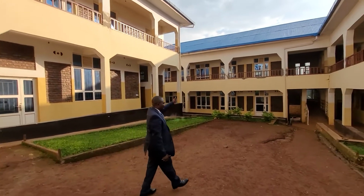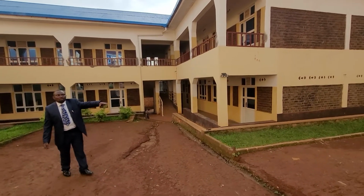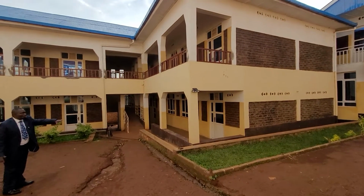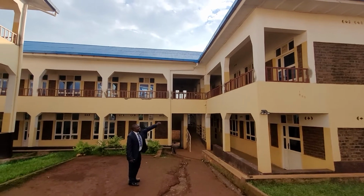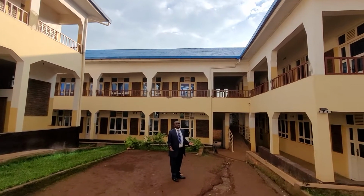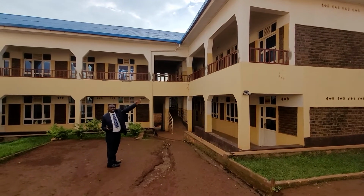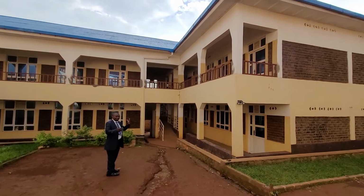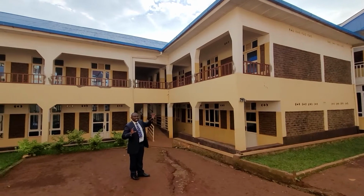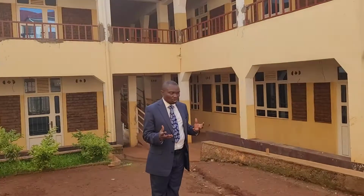We can see this structure down here. This is where we're gonna have our ICU, intensive care unit, on the ground floor. On the first floor, that's where we're gonna have our progressive care unit plus med-surg unit. So you see, even this structure is not yet well painted, so we still need to finalize the construction and have some fixes here and there so that we can make this hospital functional.